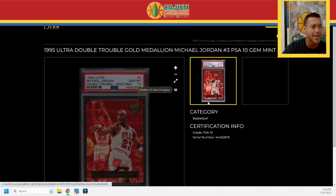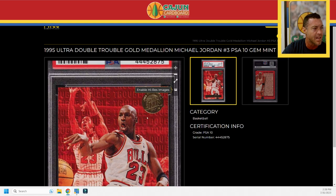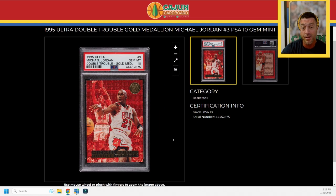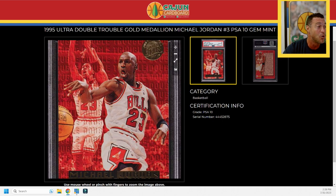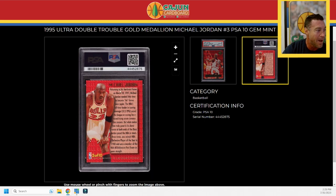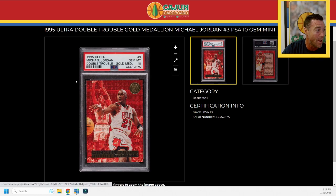You guys know how I do it. You can see the gold foil stamp in the top right. There's my PSA 10 copy of this card. This is an underrated card. I don't say that very often. This card right here is underrated. That is a gorgeous looking card. It's a great image of MJ throwing a pass off of his right shoulder. It says Michael Jordan double trouble. It's got the gold foil, gold medallion stamp right there on the back. It's got a great narrative next to it. Red everywhere on the front, red everywhere on the back.